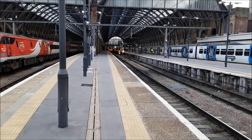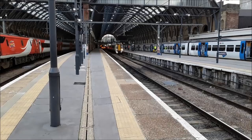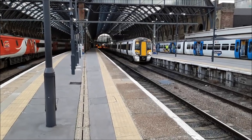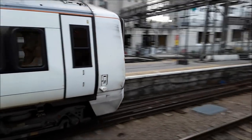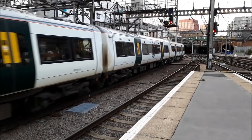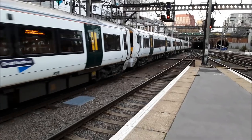Okay, departing now is the 1809 Great Northern service to King's Lynn and Ely. Actually, I tell a lie, it's just Ely. No, it's not. It's Ely via Cambridge. No, it's King's Lynn and Ely via Cambridge. With 387114 leading proceedings. And from the looks of things, again, standing room only. 387121 is on the rear.